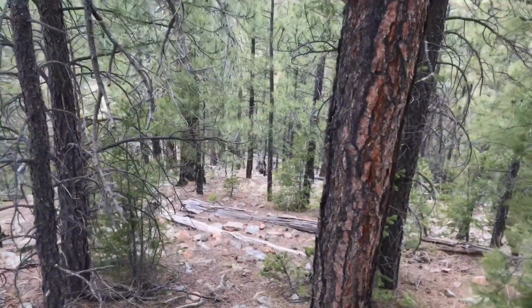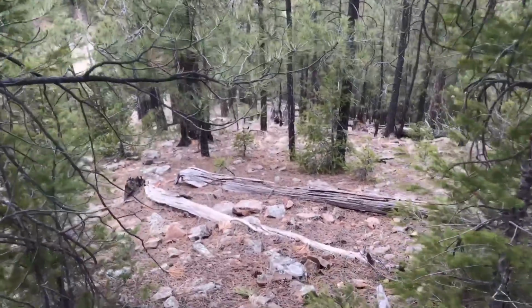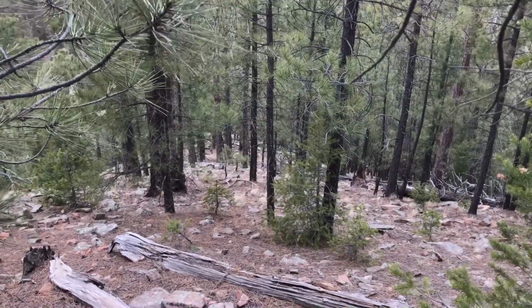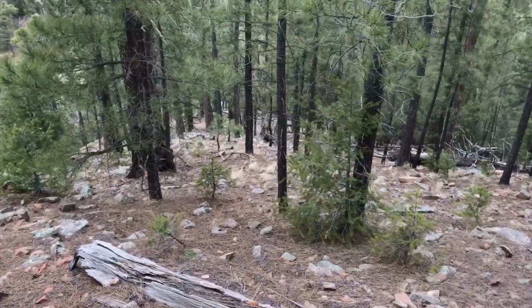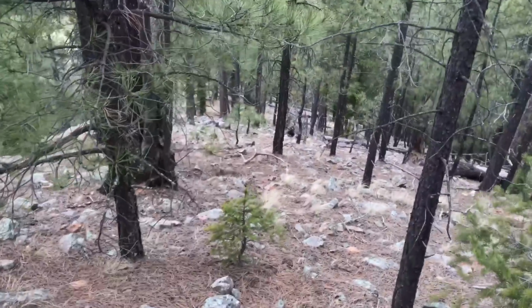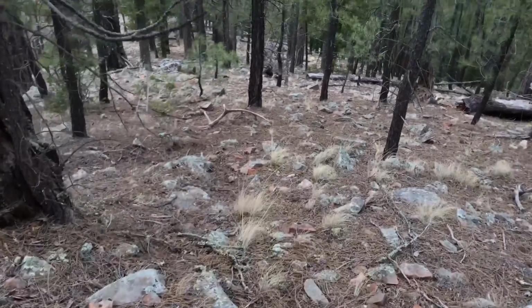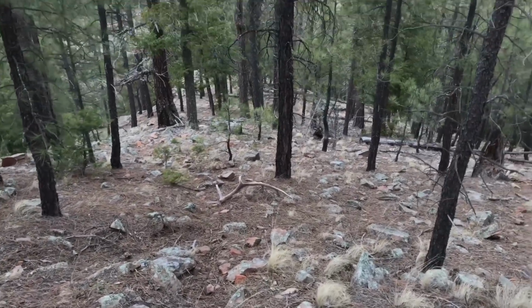Well, we just started dropping down this ridge. We got another antler. It's like a 5-point from here. Looks like a hard white from last year. Oh, it's a 6-point.